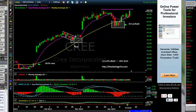Cree was a good box trade using the same technique. We had a 30-10 crossover right here, and we ran up. We buy the first pullback, which is where we got in here. We didn't trade this. You could have traded it using different techniques, but using this particular strategy, we waited till we got this pullback and we buy the first candle. You might have bought here and still maybe not gotten stopped out, but did well in this particular trade.